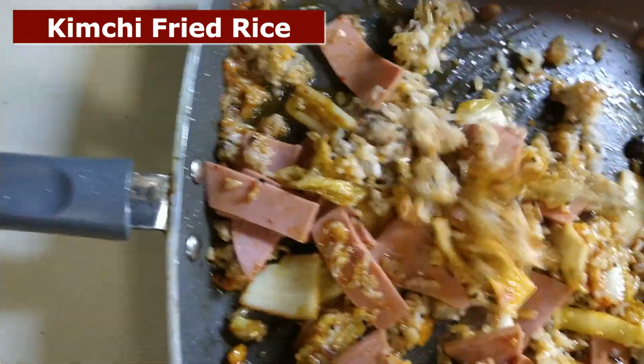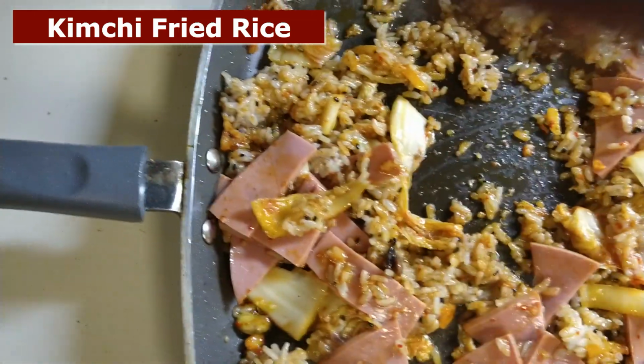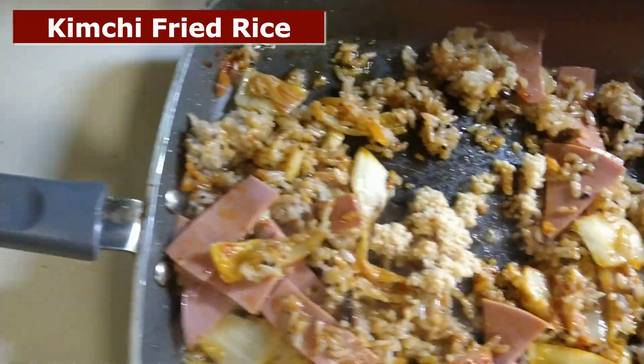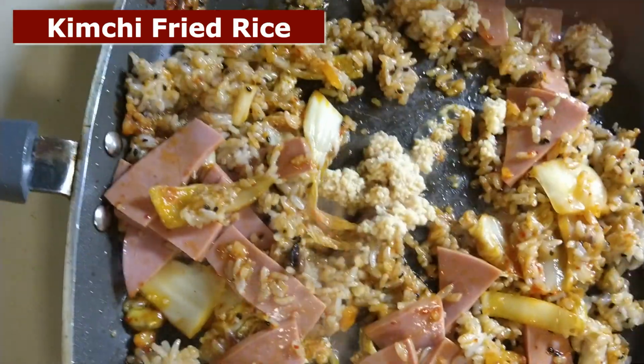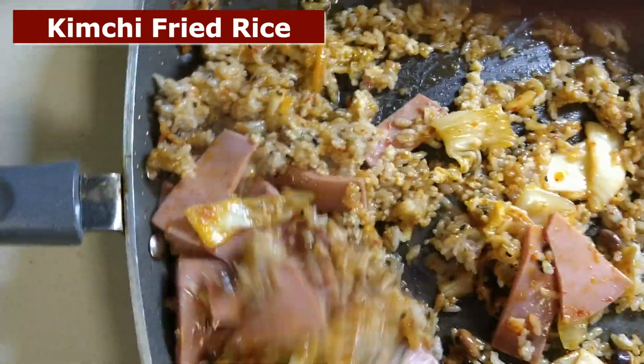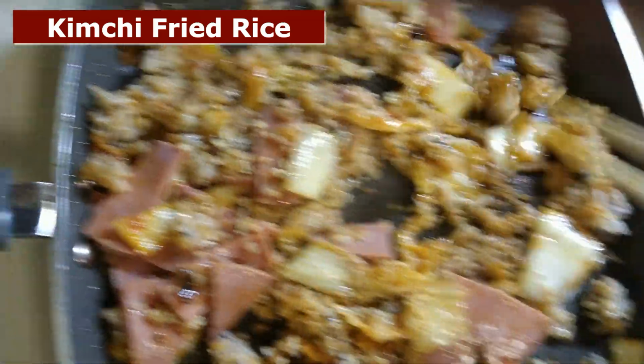And I wanna put my favorite. Alright? What is that? Garlic. I want a garlic right here. Okay. That's it. And mix this. You know that my tool. Chopstick. My tool is chopstick right here.